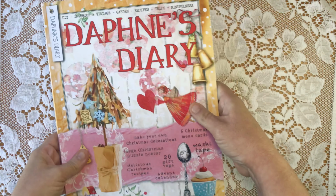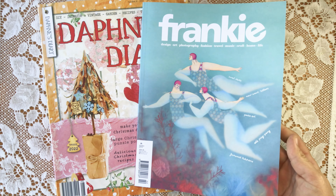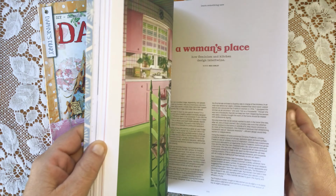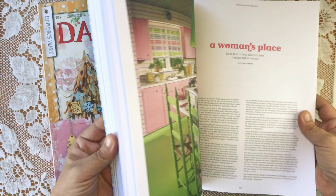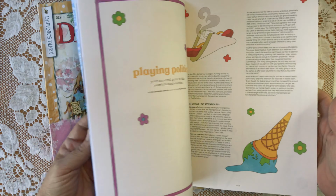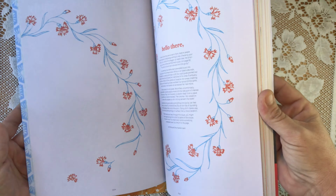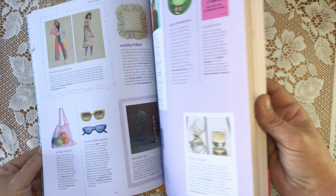And that is the gorgeous Daphne's Diary, issue number 8, 2021. And this is also another favourite magazine of mine. This is called Frankie. It's an Australian magazine. This magazine has lots of fun and quirky images and stories to read. It's really, really fun to use. And I will do a flip through of this next week.